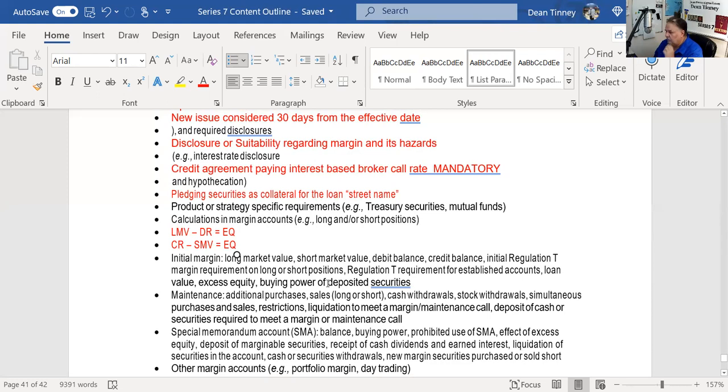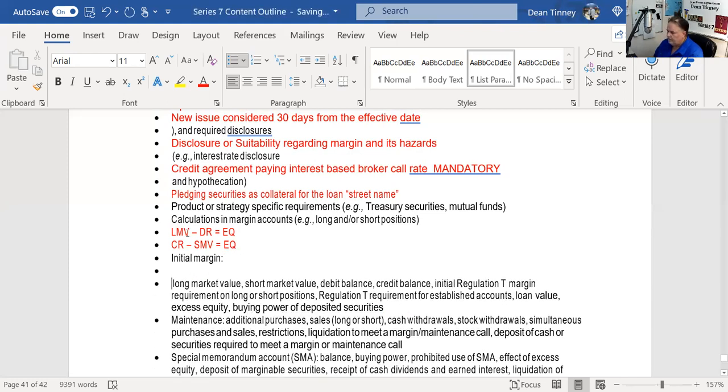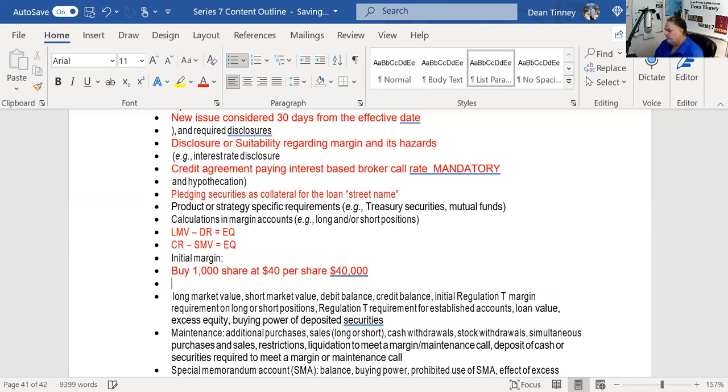But I guess the good news, if you get margin down, you'll be able to get 100 because there's no way to really trick you. So initial margin is what you need to get going, right? So if, for example, I have a customer, let's just make one up. And he says, hey, Dean, let's buy 1,000 shares at 40. So that's going to be $40,000. And as a margin clerk, I'm going to say, do you want to do this in your cash account or do you want to do this in your margin account? If it's in your cash account, I'm going to want 40 grand from you. But if it's in your margin account, you only need to put up half and I'll loan you half.